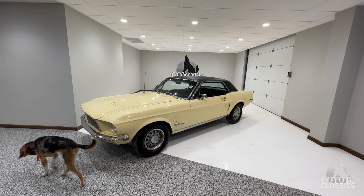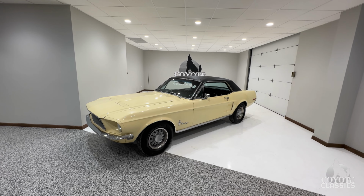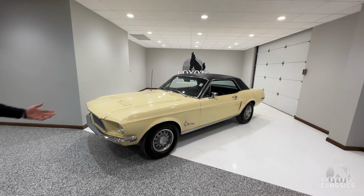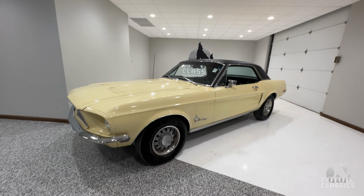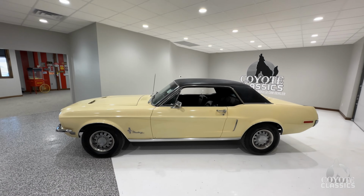Today at Coyote Classics, we're checking out this 1968 Mustang Coupe. Yeah, original Meadowlark Yellow, and that's exactly what it is today. Good looking car, good looking stance on it. Tires look great. The overall appearance of this '68, just a great looking car.